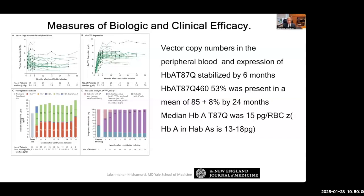Another major finding biologically was the fact that by 9 months, red cells were positive for BA-T87Q. So the distribution of non-sickling hemoglobin was likely pancellular rather than heterocellular. And that's how it may be different from blood transfusion, where by definition, the non-sickle hemoglobin is heterocellular. Again, this has been discussed quite a lot about hydroxyurea as well.